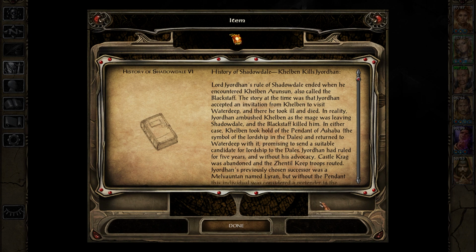Kelben kills Yordhan. Well, that's pretty straightforward. Now, Kelben was one of the 2 original Chosen of Mystra, because we had Elminster and then Kelben, I think. So I think that lines up.